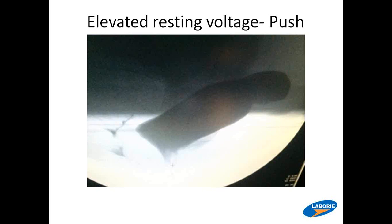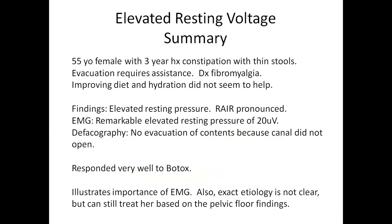I called her neurologist. I described everything to her, and we said Botox. It's got to be Botox. So we did. We gave her Botox. Here's a summary. Elevated, dang, I have to fix that. It should be voltage, resting voltage, no evacuation, elevated resting pressures on the rear and pronounced rear. Something neurological here. So I used a whole bottle of Botox.